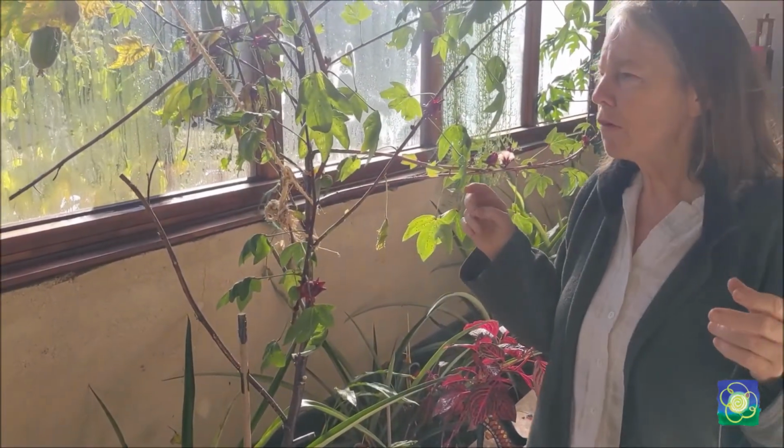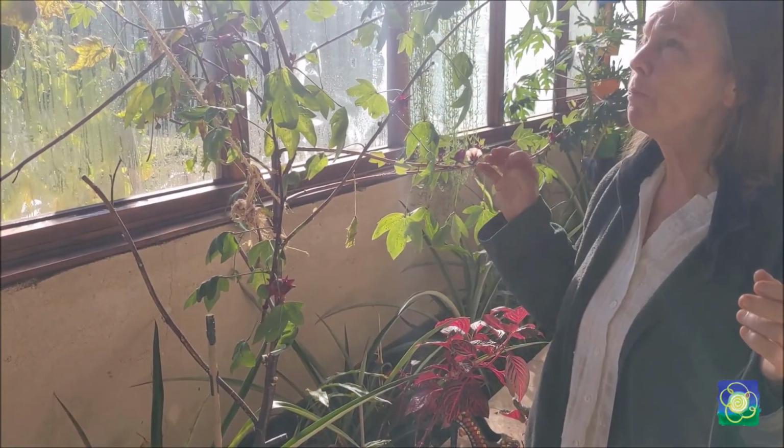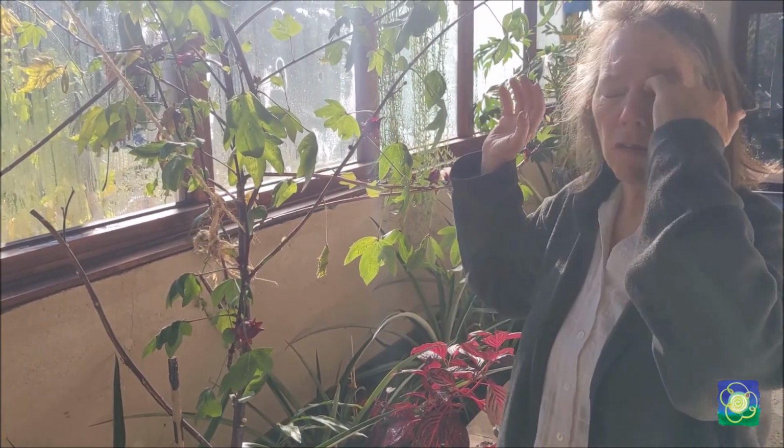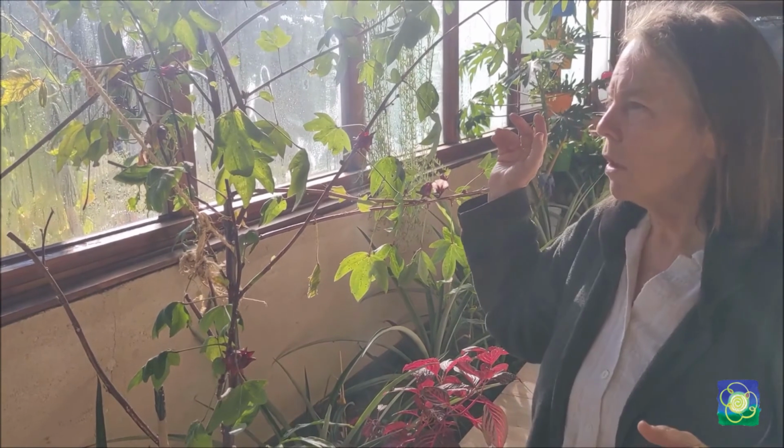Hi, my name's Candy, and this is my Earthship. A typical Earthship has north-facing windows, and then it has this long corridor, and each corridor leads to a room.